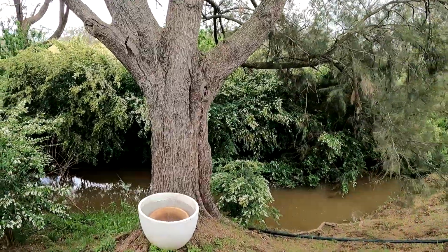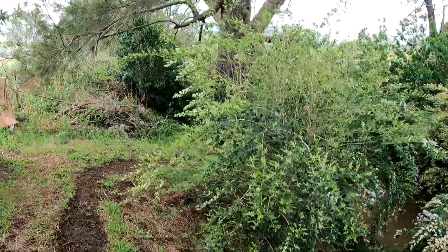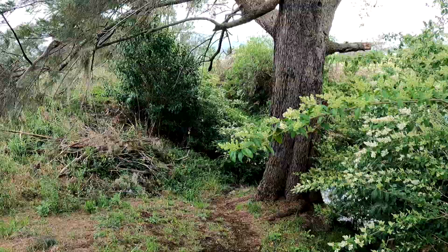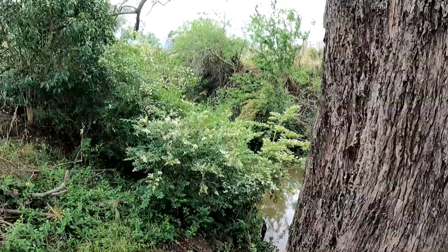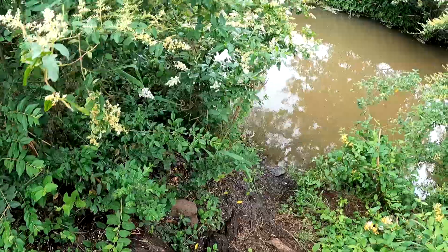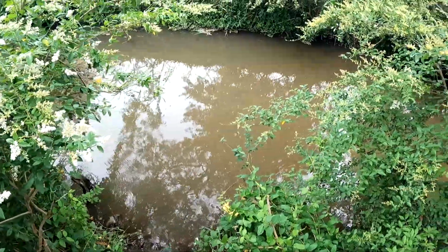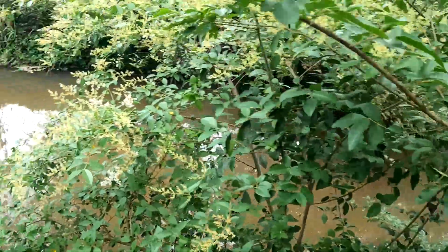So this is the creek that runs just behind the block where I live. I do go swimming in it regularly. Even throughout the last winter, I always kept going in. Today, not too sure. It's quite muddy given all the rain we've had, but there's a nice natural stairway down here, and this is where I just like to come and sit sometimes. Nice peaceful spot.